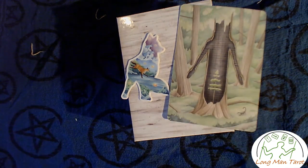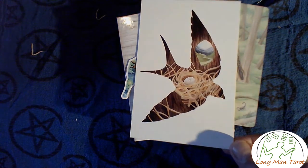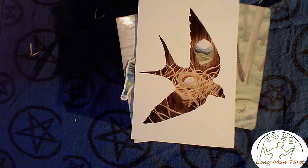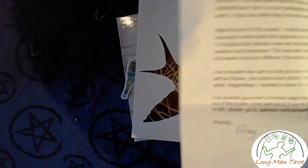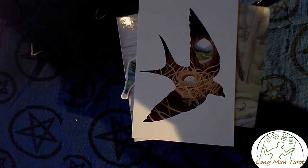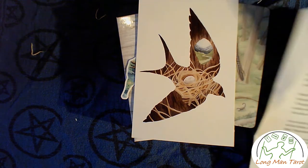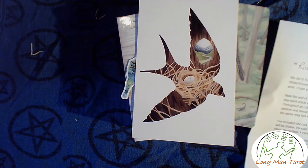Okay, we have got other bits with it. We have got a postcard. Again, this gives you a taster of what's coming up, and we have a letter, and I'm going to read it to you. You can see it's there, and Greg, who is the artist, has actually personalized it. So, hi Richard, we did it, your purchase made this deck a reality.